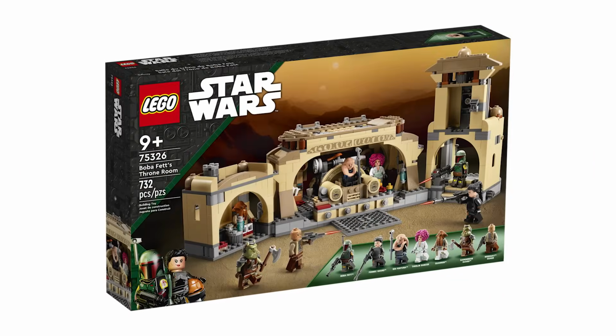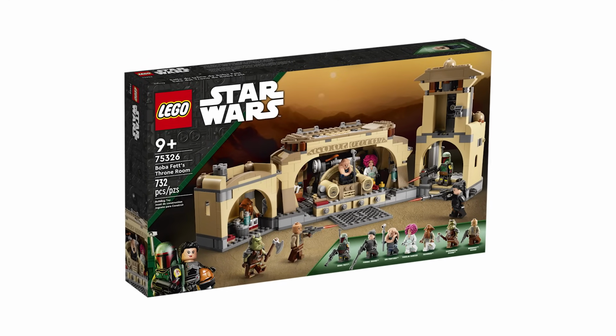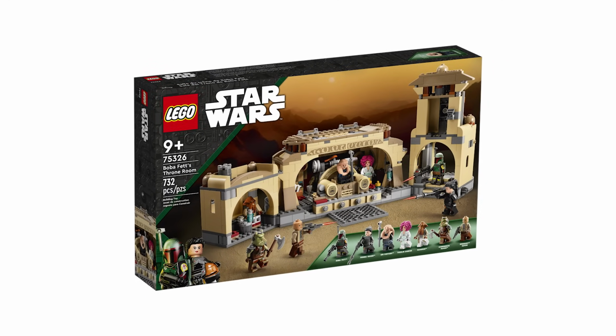But ultimately I couldn't find myself wanting to put it any higher on the list, although I don't think it's quite as bad as some people say, mainly saved by those minifigs and that small throne section.